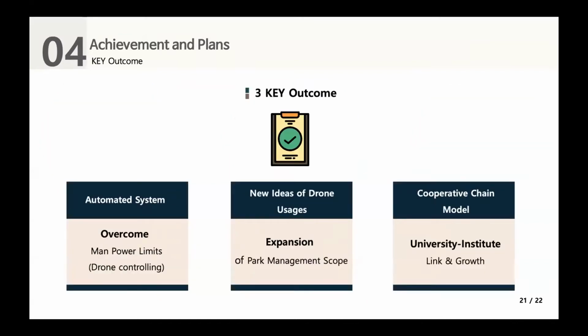To sum up, we are able to achieve 3 key outcomes toward this project. Through the automated system, we can overcome manpower limits, and new ideas of drone usage can expand the scope of our park management. Cooperative chain models give us the confidence and the power that we can go together for a better future.